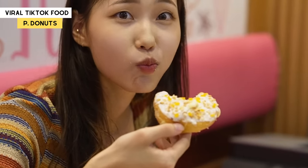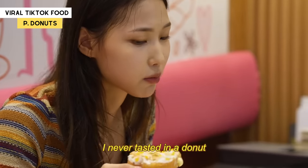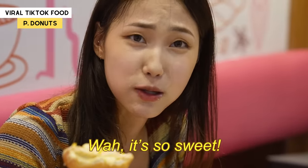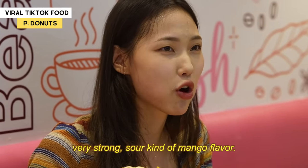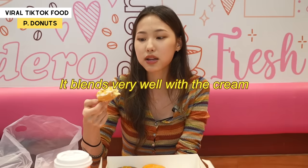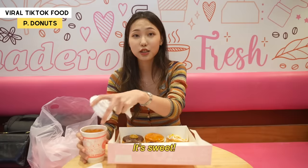Mango. Wow, this is really good. The cream, it's a flavor I never tasted in a donut. Wow, it's so sweet. It's custard cream that tastes like mango, but it's not the artificial, very strong, sour kind of mango flavor. It blends very well with the cream. Wow, really good. But then, it's sweet, it's sweet, guys.